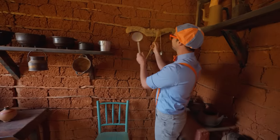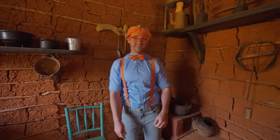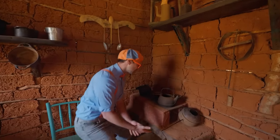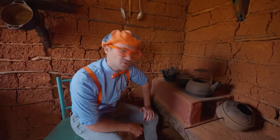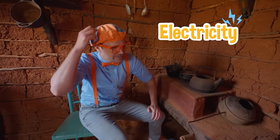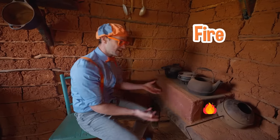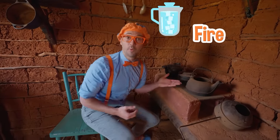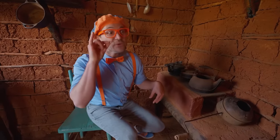That was really fun. Oh, I should probably put these back where I found them. Whoa. Hey, check it out. Yeah, this is the stove. How do you make heat if you don't have electricity? Fire. Yeah, you can build a fire, which then you can, say, boil water and make some nice tea and have a tea party. Yum.